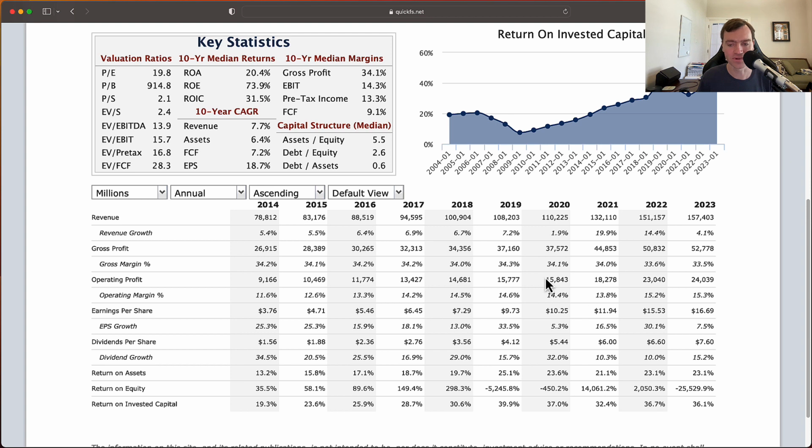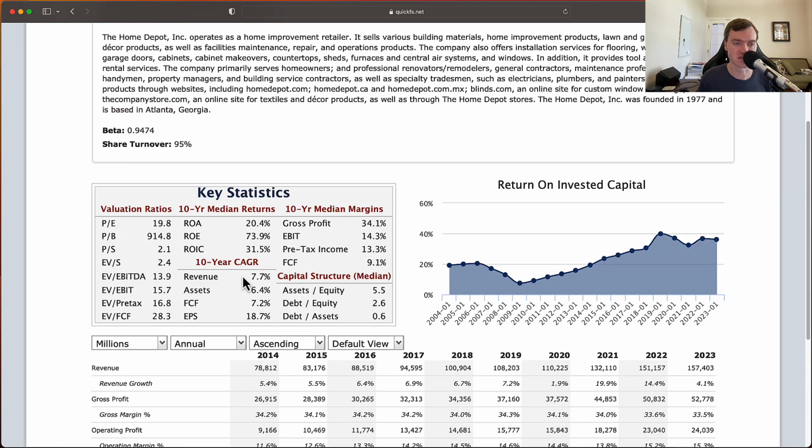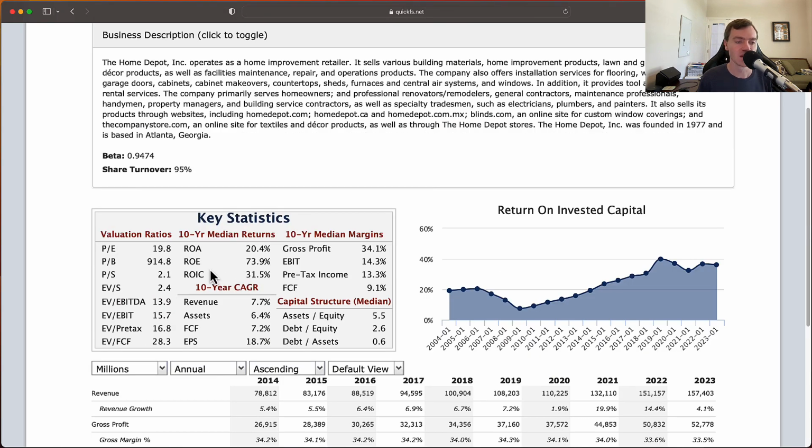That is that operating leverage, so that your revenue is growing at a pretty good rate, 7.7%, and that's going to double your revenue every decade, 78 billion, 157 billion. Your earnings per share is going to more than double, and this is actually almost a 5x EPS growth over the course of a decade, which is just incredible, $3.76 to $16.69. So very good numbers here.